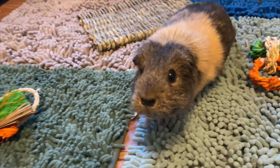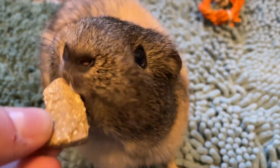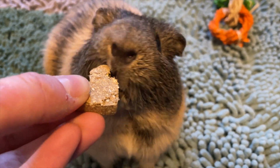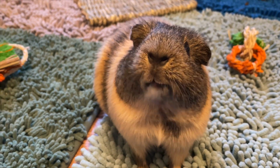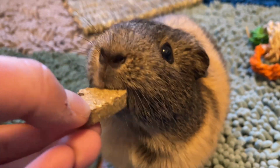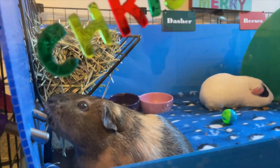Look, got a treat for you. Oh, someone really likes it. I think we have a winner. I don't know if you can hear that, but that is Reese's drinking water.